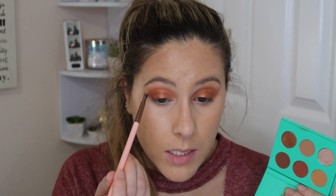Oh my god, that color is so pigmented and it looks so gorgeous. And I'm just putting that on the center. That looks so pretty. Like, this eye look, it matches my shirt, but it just looks so, so pretty. I'm really, really loving this eye look. This palette is definitely blendable, definitely buildable. It's so, so pigmented. I feel like it's beautiful on the skin. And these are colors I feel like that would complement every single skin tone.